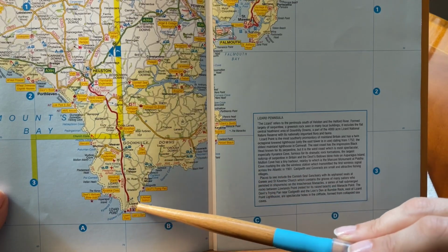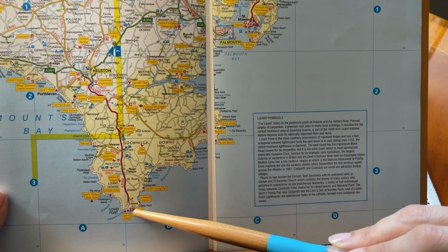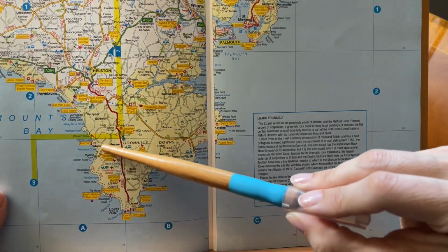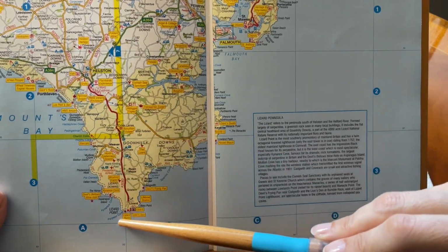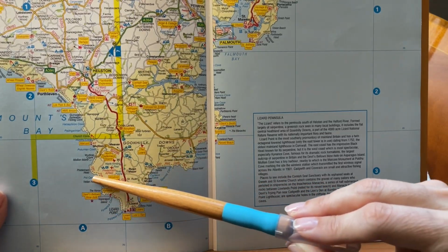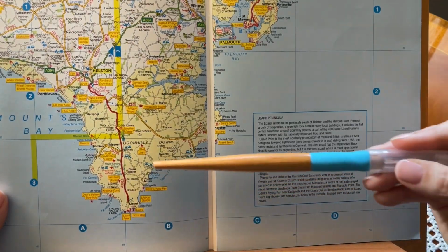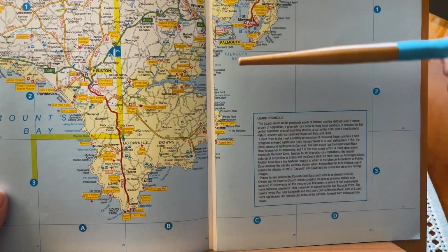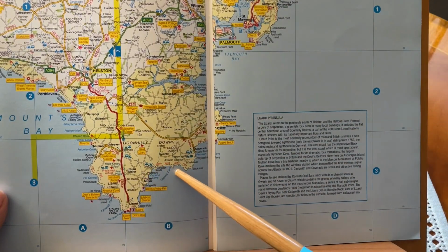And more Downs area with all of these tiny little headlands jutting out and what they call the Lizard Peninsula and Lizard Point. If you are a fan of Hornblower, you will have heard or read them say to weather the Lizard, meaning leaving Lizard Point to the windward side.